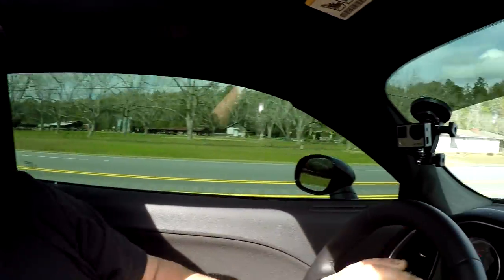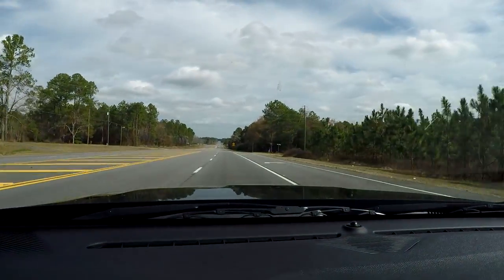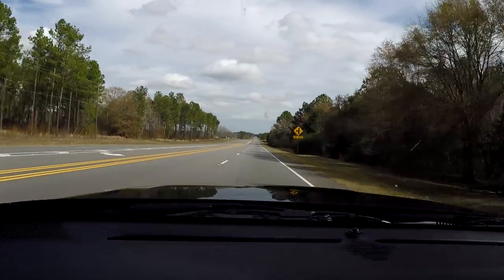But this is Highway 319 north headed to Tifton, and it is a pretty nice drive. Not a lot of traffic and just pretty scenery. See some cool old stuff sitting on the side of the road every now and then, or some kind of old dilapidated barn off to the side. It's pretty neat. Here's a shot anyway, driving. A lot of it kind of looks like this.